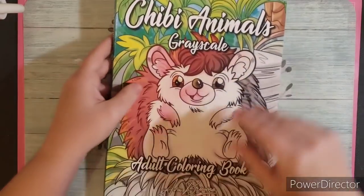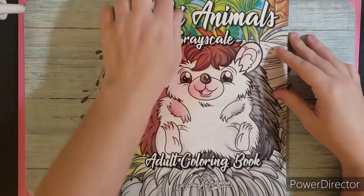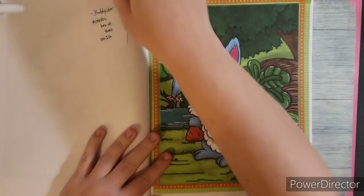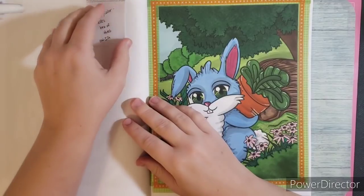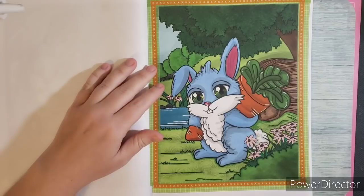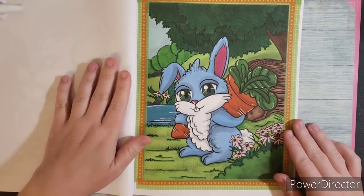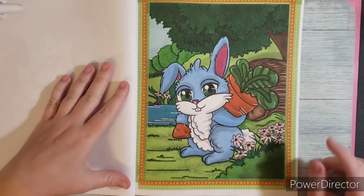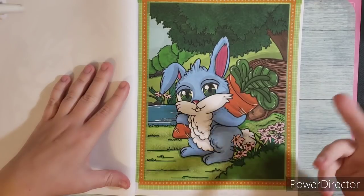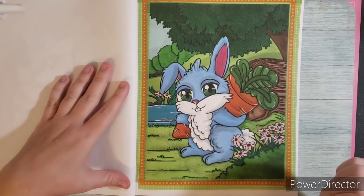Next one I have is Chibi Animals Grayscale Adult Coloring Book by Ava Brown. And I did this one. And this is a buddy color with Michelle from Michelle's Box of Hues again. I don't know if Michelle finished this one or not, but I'll show you mine. It's the rabbit, and he's carrying a giant carrot. I guess I could have used this for yummy, too, because the rabbit thinks this is yummy. And I made my bunny blue.